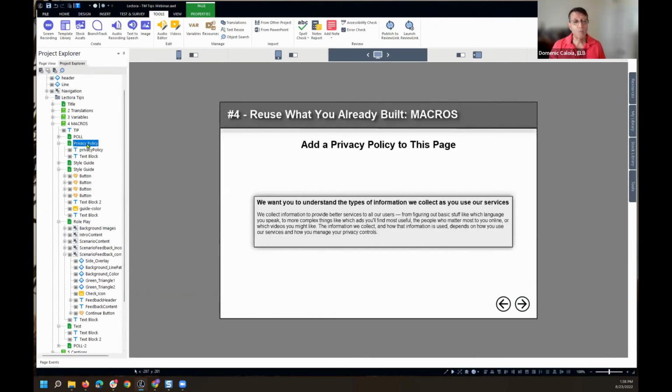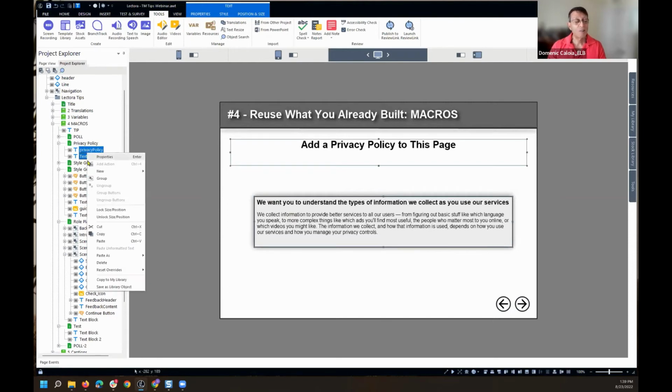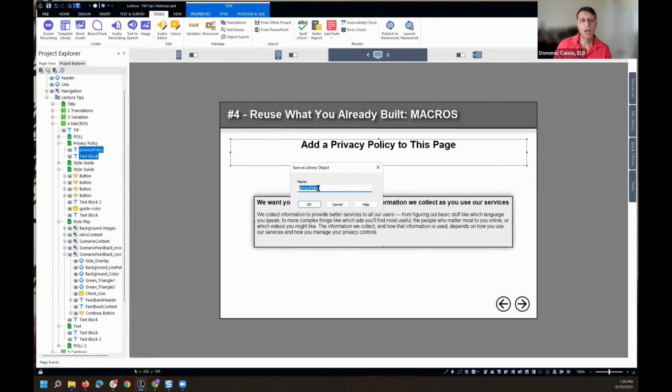I'm going to go back to my privacy policy. Now, when I clicked on add privacy policy, all I got was this. Let's say, well, Dom, I want to have everything. I want to have the title also. That'd be pretty cool to have everything. If I click on everything on this page, I've got these two items right here. If I right click and then go to save as library object and give it a name, privacy policy. Well, I don't want to say page, and I'll explain why in a moment. I'm going to say full.